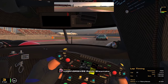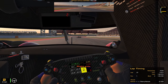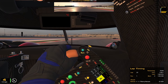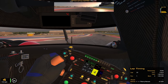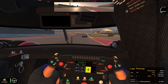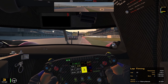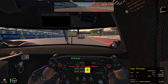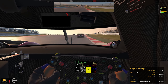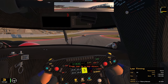Yes, sir. Car on your left. Clear. Right side. Clear on the right. Have it on the straight. I'll brake early for one. That car's a lap down. I'm out of juice. Just keep going. Oh, all right. Cheers. Right side. That car's a lap down. Clear.